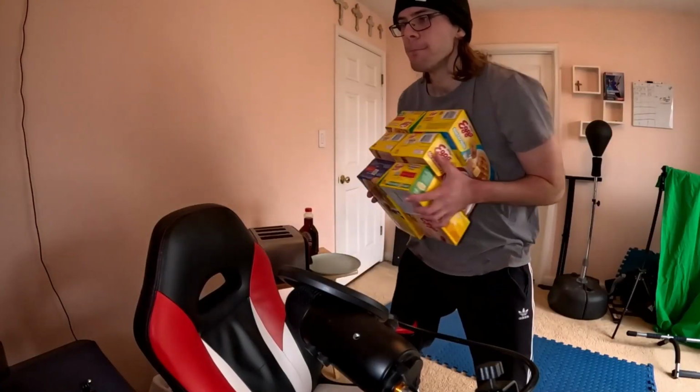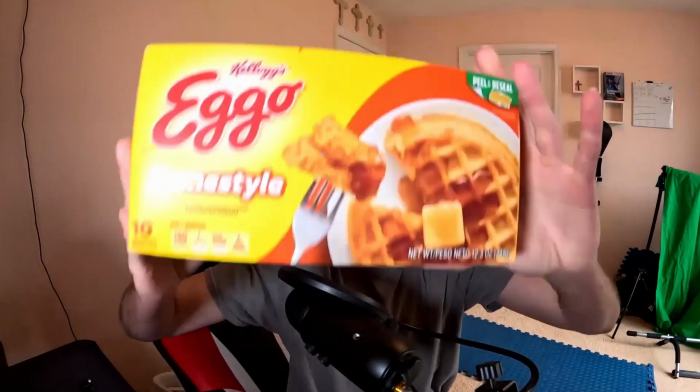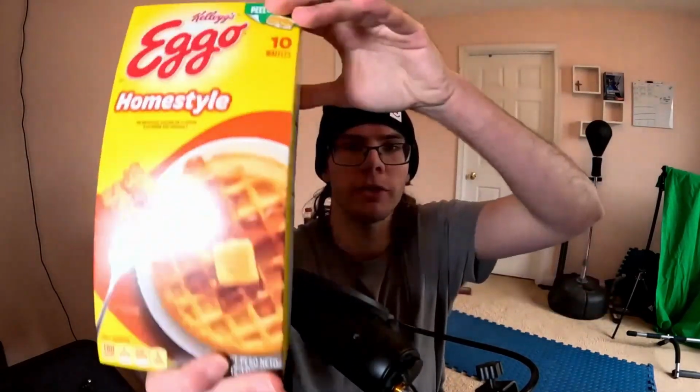So in the running today for the best Eggo waffle, we have Homestyle, strawberry, buttermilk, blueberry, apple cinnamon, and a chocolatey chip. And I figure we're gonna start it off with the classic, you can never go wrong with it, Homestyle Eggo waffle. But you know, these things actually have 2 different orientations. I didn't know that until just now. You got the sideways, the right side up. That's kind of crazy, ain't it?